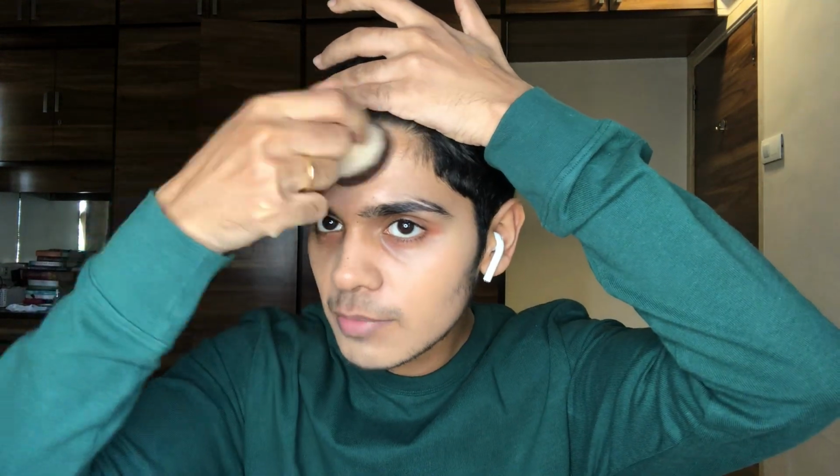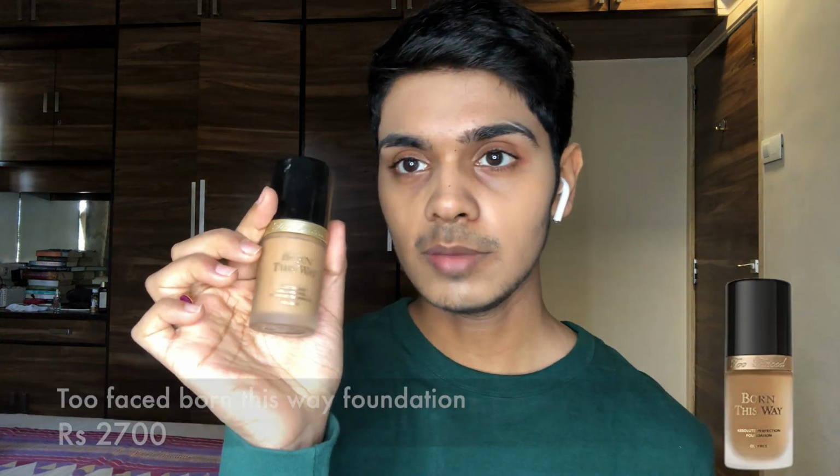The color after this is Manjishta, which is way darker for my skin tone. So I would probably have to buy Manjishta and this and mix the two. If you can find your exact shade, then maybe go for it, but honestly the coverage is also bad, so you can spend the same amount of money, 2,750 exactly, and get the bond this way by Too Faced.